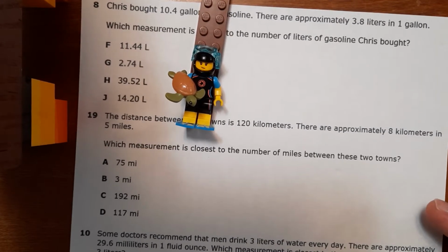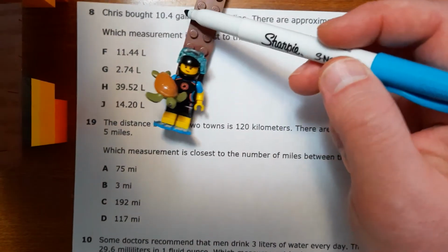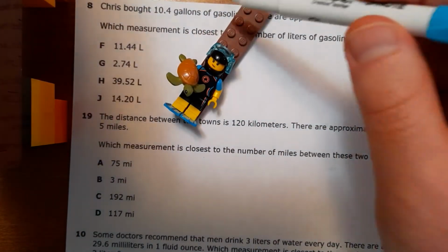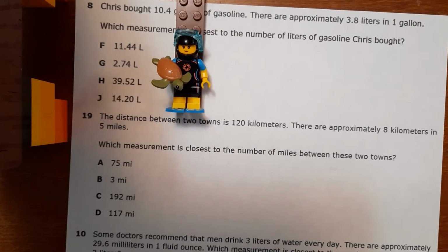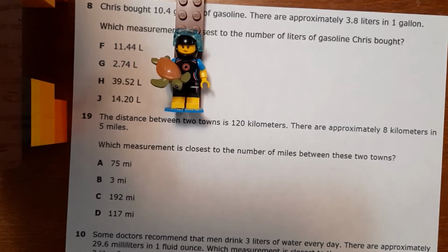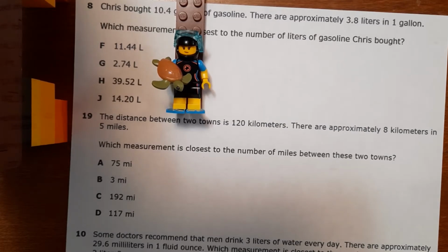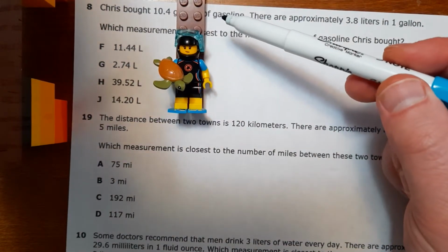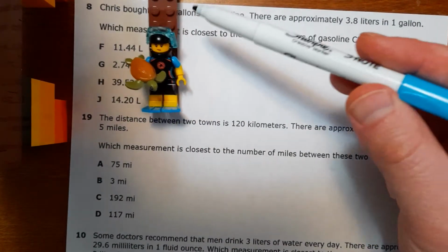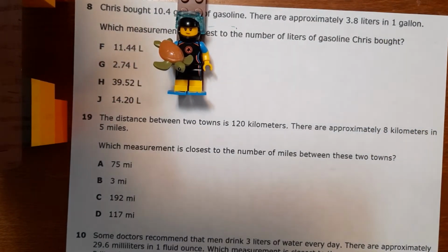Okay. Let me start reading the problem. Chris bought 10.4 gallons of gasoline. What groups would you put that 10.4 in? Well, I could put that in a group called gallons of gasoline, because that's what it is. Perfect. So you're just using the clues that were word clues, and they came after the number. What other group, a second group, could you put that in?